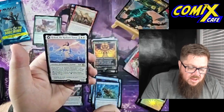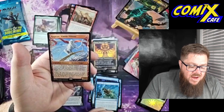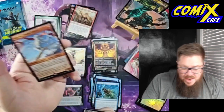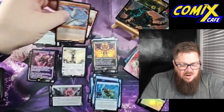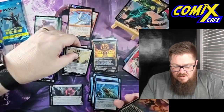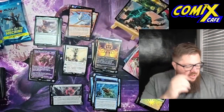There's a Heliod, the Radiant Dawn, into, oh, snap, Ragavan, Nimble Pilferer. I think that's one of the big daddies in this set. Lots of value in that card. Very cool. Heliod is definitely a cool card. I don't think the Drana is going to overtake Atraxa, though.